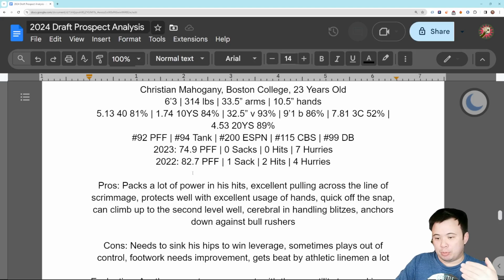He's excellent pulling across the line of scrimmage. He's definitely somebody who understands that stuff. It's not just about agility. It's also about being able to hit a target. It's about being able to keep balanced when you're in space, and he does these things really well. When he pulls across the line of scrimmage and lays a block, it's very successful.